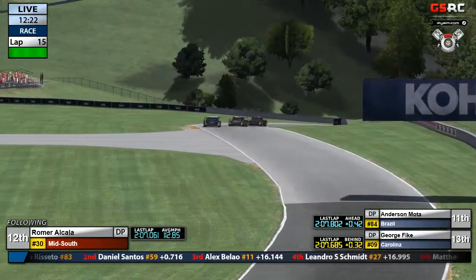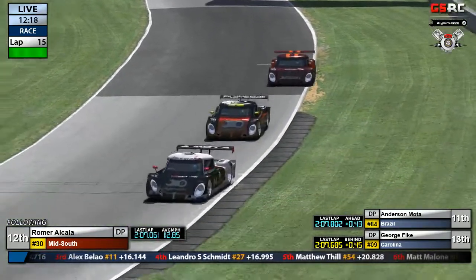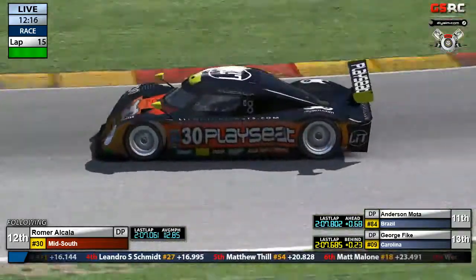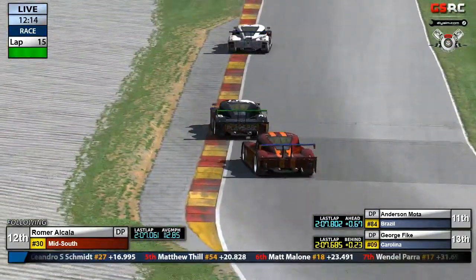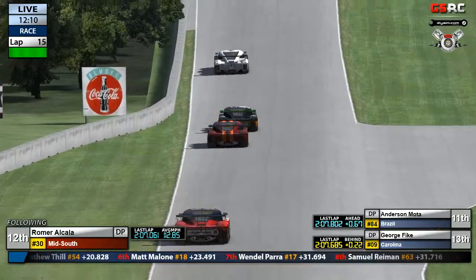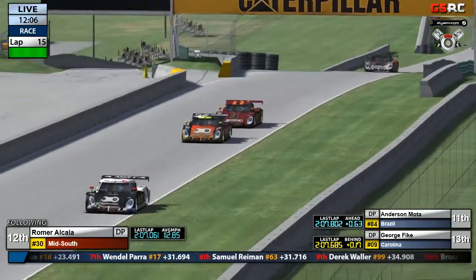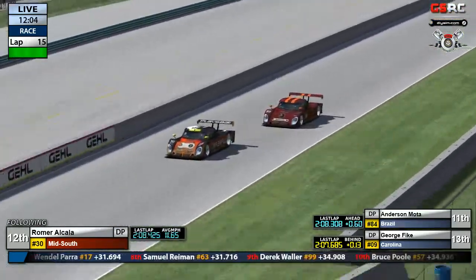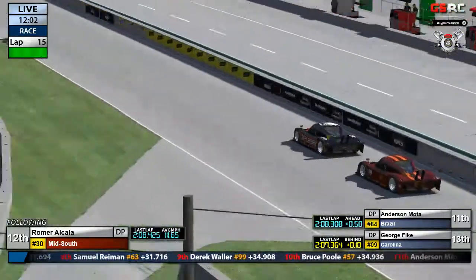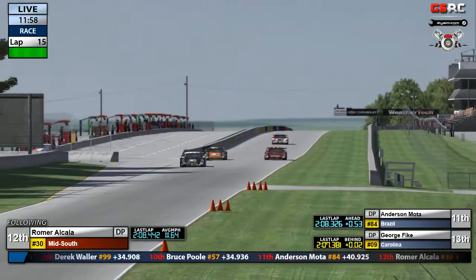Sounds like we've got a battle which we are looking at on screen between 11th, 12th, and 13th. That's Anderson Moda up in front of them in the black and white machine. Then the orange and black machine of Romer Alcala and George Fikes. Orange and maroon machine just behind them, and not far back we've also got John Kelly in 14th holding on to these guys. So as Alcala goes defensive, look at George Fike pulling in that draft. He goes to the outside.